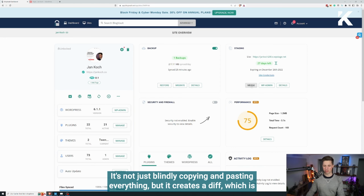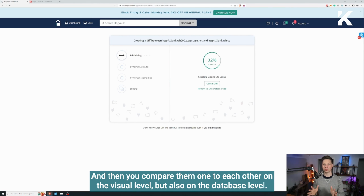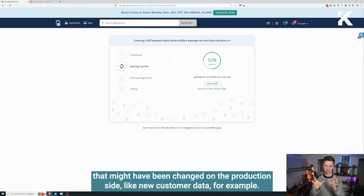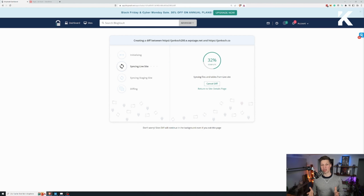And if I want to merge the changes to the production website, it's not just blindly copying and pasting everything. It creates a diff, essentially screenshots of two pages, and then you compare them to each other on the visual level, but also on the database level. It merges them together so that you're not losing any data that might have been changed on the production side, like new customer data, for example.